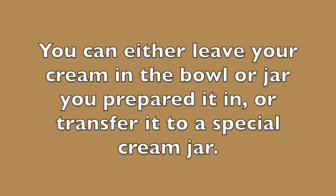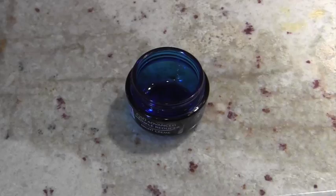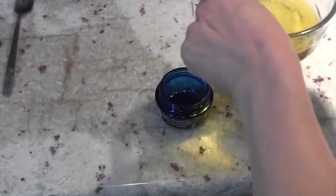Once your cream is cool, you can either leave it in the jar in which you prepared it, or you can transfer it to a special cream jar. I like to save the jars from my store-bought creams and store my homemade creams in them. I wash them with soap and water, and then I wipe them out with alcohol.